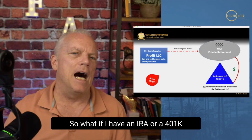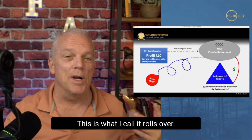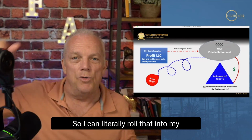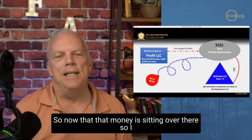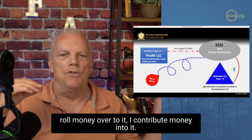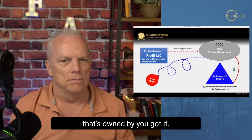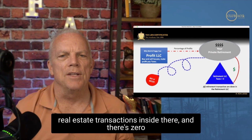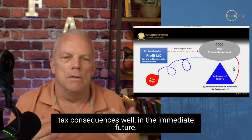So what if I have an IRA or a 401k from an existing plan that I used to have? This is what I call it rolls over. So I can literally roll that into my new retirement account and you're good to go. So now that money's sitting over there, I roll money over to it, I contribute money into it, I drop it down into that LLC that's owned by, you got it, the retirement account, and I can go ahead and start doing real estate transactions inside there. And there's zero tax consequence, well, in the immediate future.